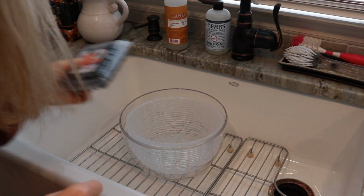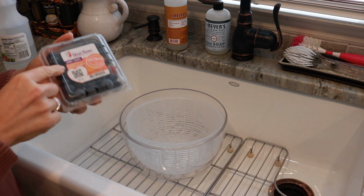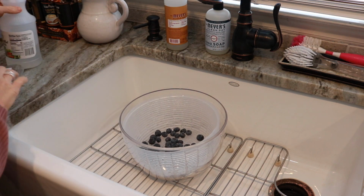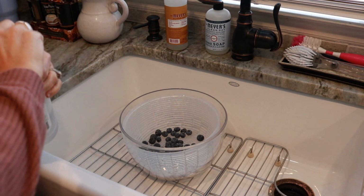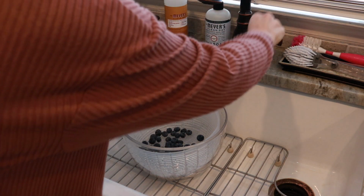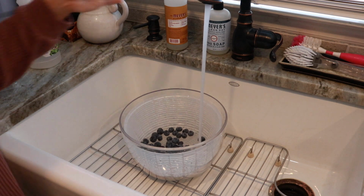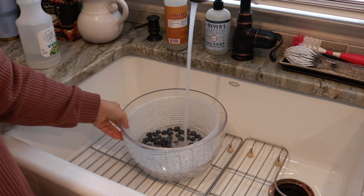Okay guys, I am going to start off with my produce as usual just to get it out of the way. I'm going to wash my blueberries in the salad spinner as usual with the distilled white vinegar. I think that's the best way to wash your blueberries, grapes, really any of the produce that you have. I'm going to let those soak for a few minutes and then come back to them. Just going to kind of fill this halfway up.